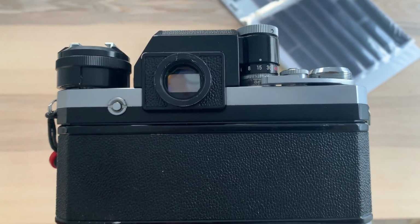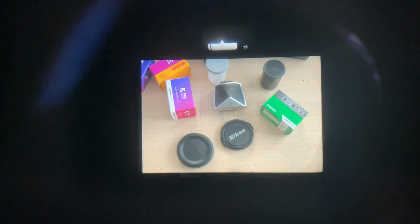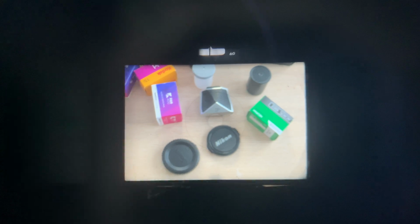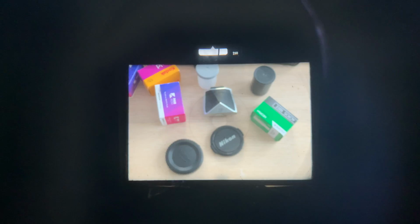Inside the viewfinder, you can see the shutter speed but no aperture, and there is a needle that shows you the exposure. If it is in the middle, it is correct. If it is on the right, it is underexposed.